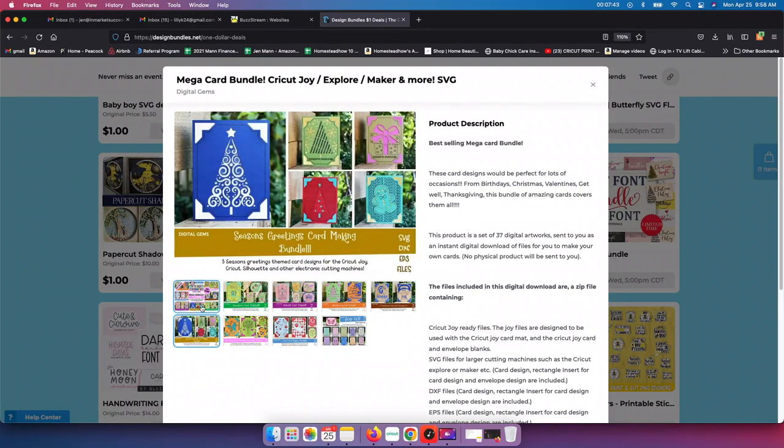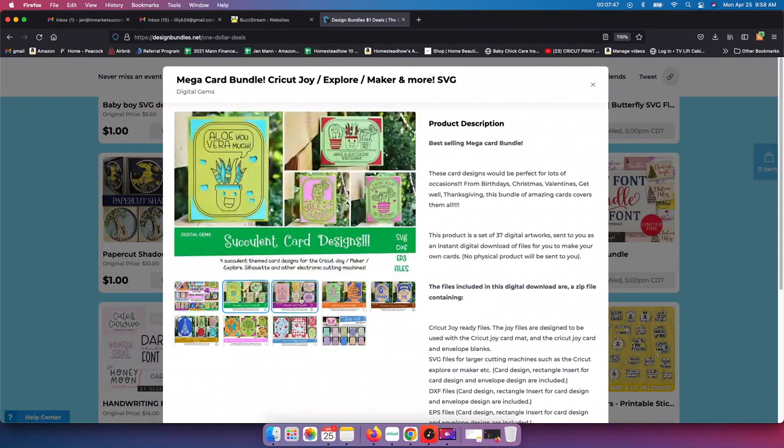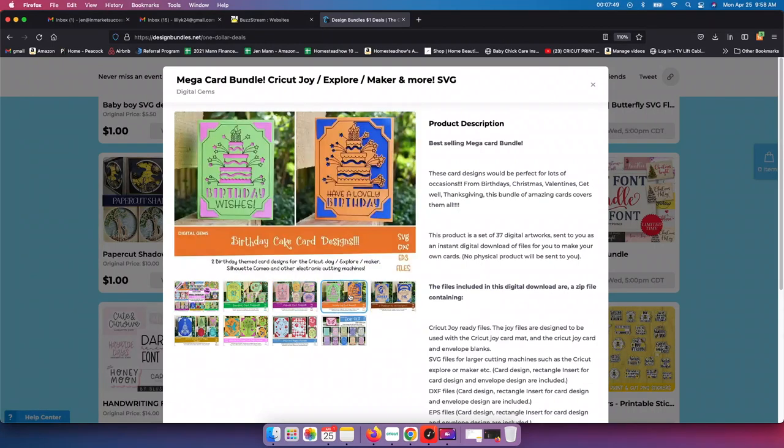But you know what, for that price, I think I might actually be getting it. So you have 37 designs on here. Oh my gosh, to make your own cards, how beautiful. That looks really easy too. It looks like just two colors, the orange and then the blue and the pink and the green. Yeah, I'm going to be getting that one for sure.